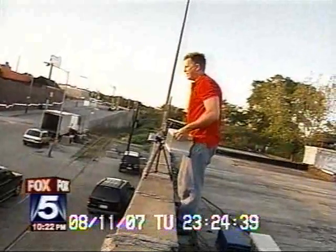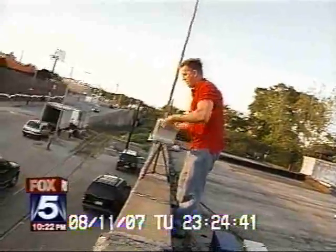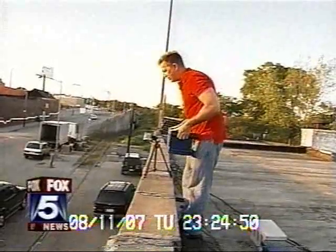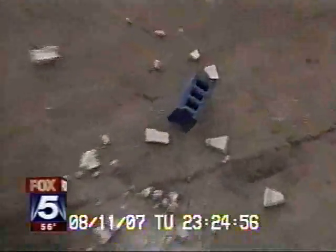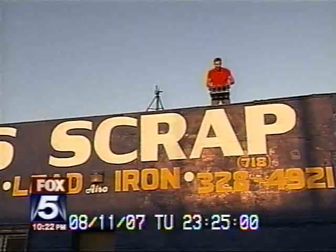First, the regular cement block. 2, 1. The untreated block is dead on impact. Now the treated one. 3, 2. Nothing happens. One more time. Pow! 1. Nothing. So it looks like this stuff works.